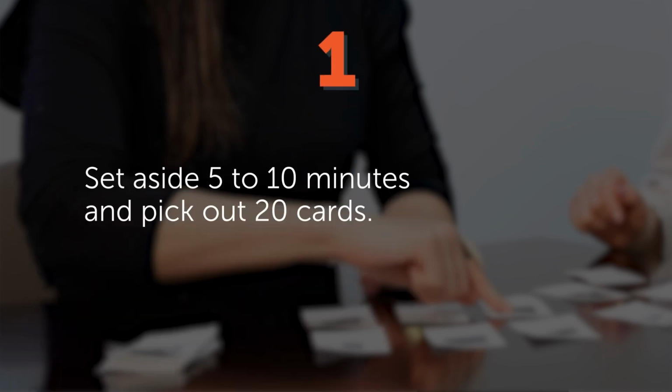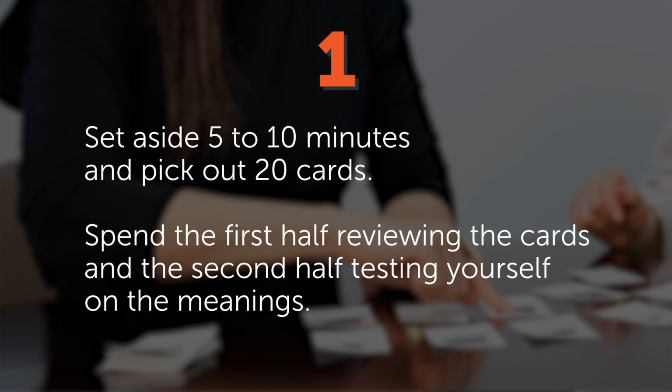5 ways to learn with the flashcards. Once you've downloaded and printed the flashcards, how do you learn? 1. Set aside 5 to 10 minutes and pick out 20 cards. Spend the first half reviewing the cards and the second half testing yourself on the meanings.